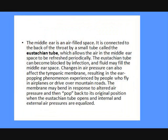The middle ear is an air-filled space. It is connected to the back of the throat by a small tube called the eustachian tube, which allows the air in the middle ear space to be refreshed periodically. The eustachian tube can become blocked by infection, and fluid may fill the middle ear space.